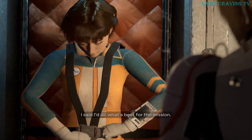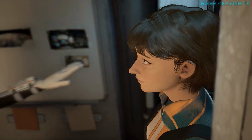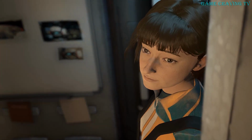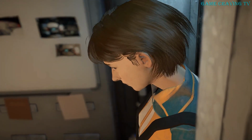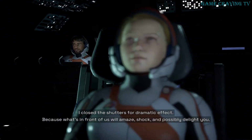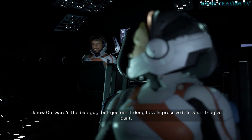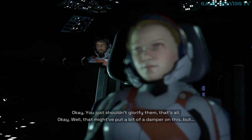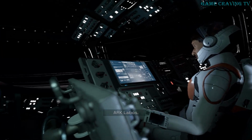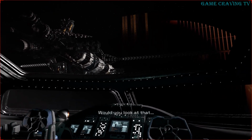Claire, Kathy, come meet us in the cockpit. Kat, I said I'd do what's best for the mission. So far, I'm doing just that. Right? Close the shutters for dramatic effect, because what's in front of us will amaze, shock, and possibly delight you. What? I know Outward's the bad guy, but you can't deny how impressive it is what they built. Okay. You just shouldn't glorify them, that's all. Okay. Well, that might have put a bit of a damper on this, but... Opera team, I give you... Ark Labos. Would you look at that?